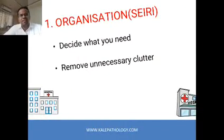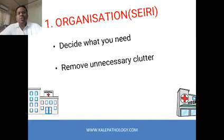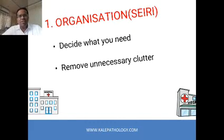So first is seiri, as they say in Japanese, or sort, also called organization. The first step in removing the clutter is to decide what we really need. We have to go through all the items in our drawers, in our cupboards, and remove the unnecessary clutter. Not only that, we have to ask all our staff to see whether they are using the item on a daily basis or monthly basis, or the item is needed only twice or thrice a year. Based on that, we can decide what to keep and where to keep and what not to keep also. So first step is sort.